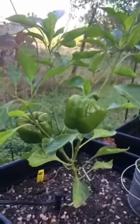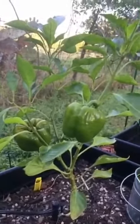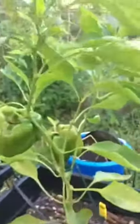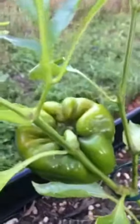Bell peppers are doing good. You'll notice I only have 2 right now, and that was on purpose. I nipped the rest in the bud. I'll tell you in a second why we did that. The reason why I nipped them in the bud, that's all the little flowering buds that were starting to happen, is because the bell pepper was only about this tall when I nipped them, and now look how much it's grown.